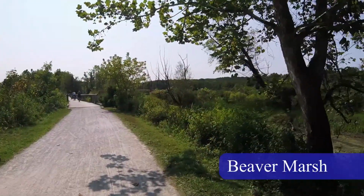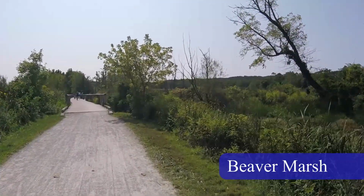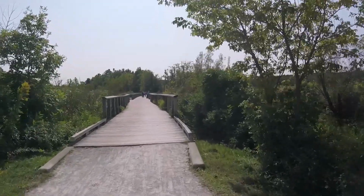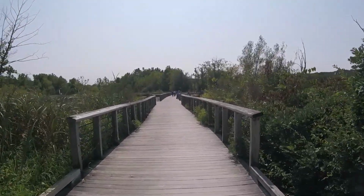Beaver Marsh over at Cuyahoga National Park. Got a nice broad walk here coming up, and we are going to be seeing whether or not we can find any beavers, muskrats, and all that good stuff. We'll see.